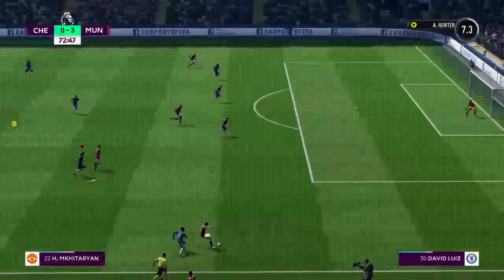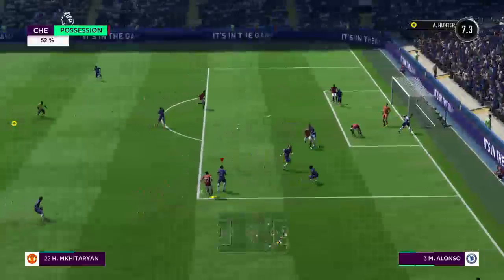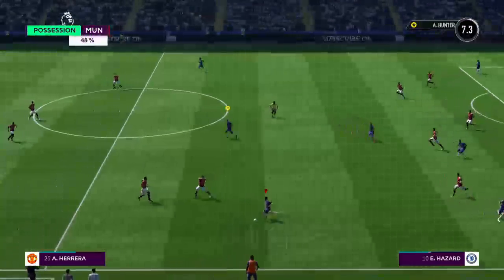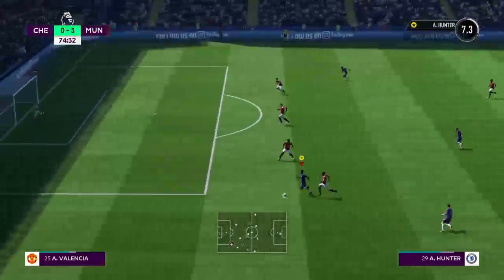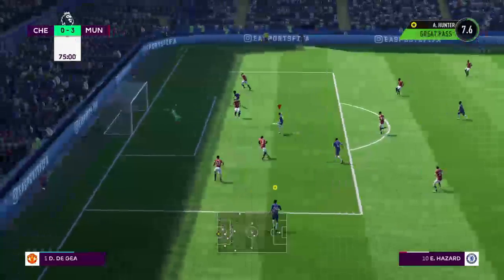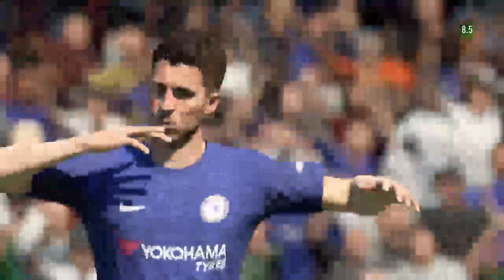They spread it out wide here. Chance to get some width into this attack. Only partially away from danger. Coming on strong and looking to play their way through now. Eden Hazard. It's given them just a half a chance.